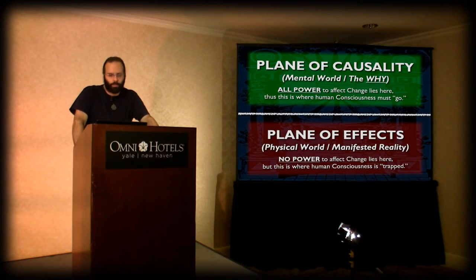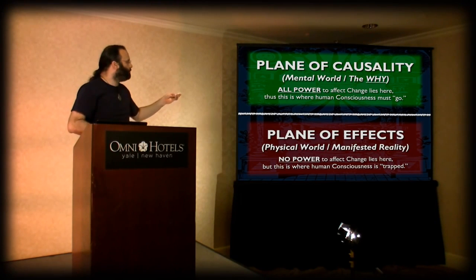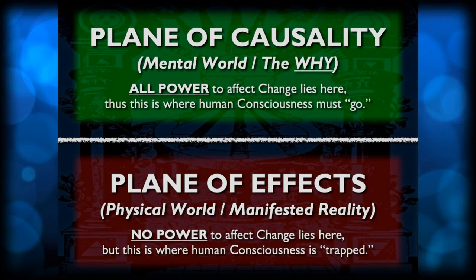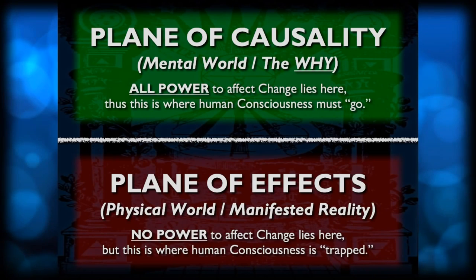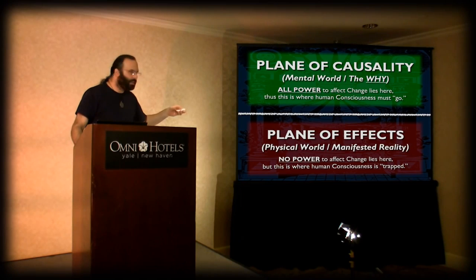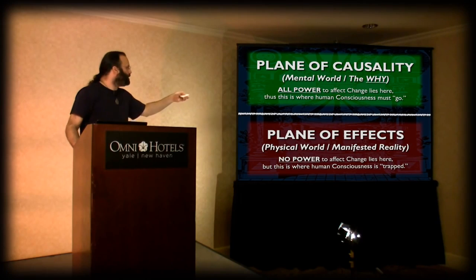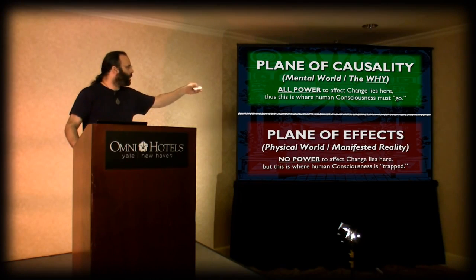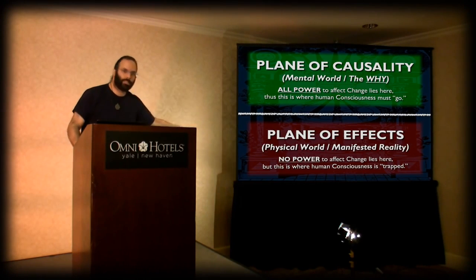And I just look at it in a simple graphic, a simple chart or graph. This is the higher realm. This is the world of causality, the mental world, the why, the underlying causal factors that precede conditions which are manifested. This is where our consciousness has to go, because this is where all power to effect change is at, in the understanding of why that manifested to begin with. So these are the symptoms. This line could be looked at as the diagnosis. You have to make that diagnosis and get to the underlying causal factors that lead to the symptoms.